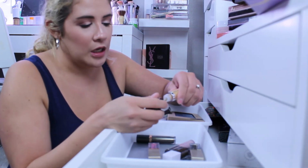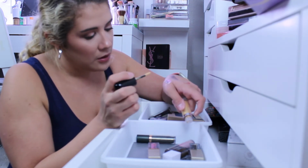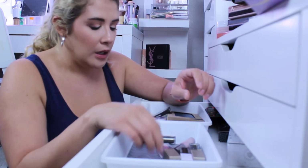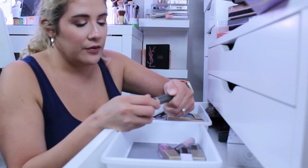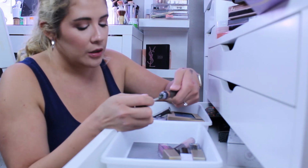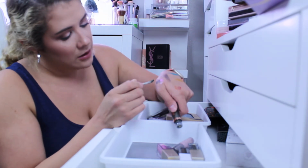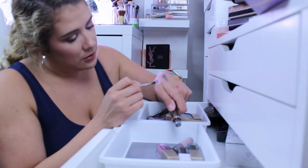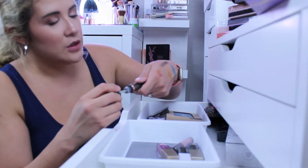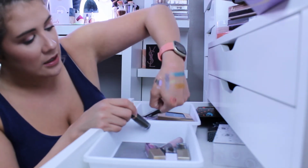What about this Marc Jacobs one? Is that really pretty? Is that stunning? Oh yeah, beautiful gold. Okay, keep that one. Last but not least, we've got this Flower Beauty one, which is the Warrior Glitter Eyeshadows. Let's go ahead and try that one out next to that. Okay, so yeah, that one ended up working. If you swipe it, it wasn't that great, but if you pat it, then it is a stunning shade.